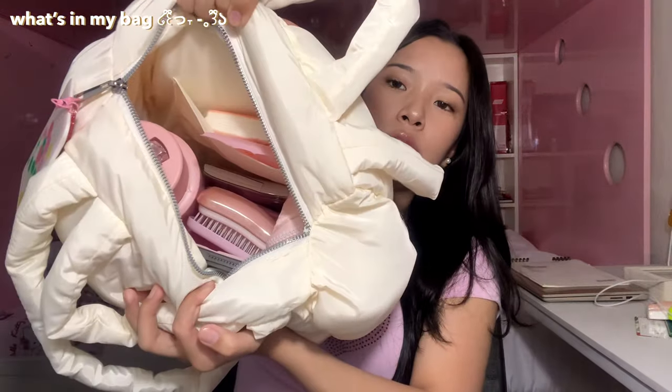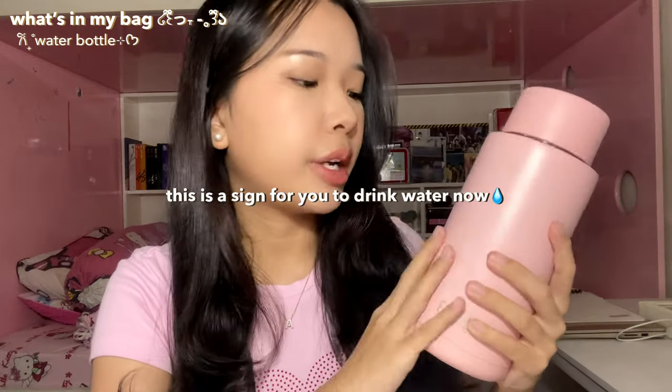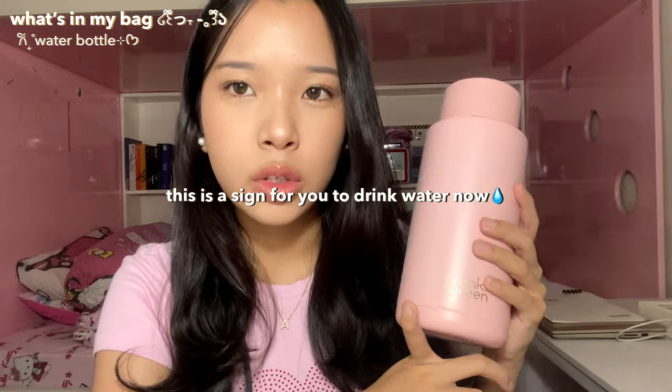And then inside I have, the first thing is my iPad to take notes and stuff. The second most important thing is my water bottle. Usually if I don't use this bottle, I would still bring my 1 liter bottle with me.